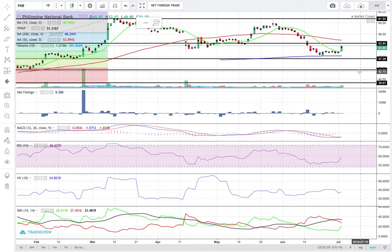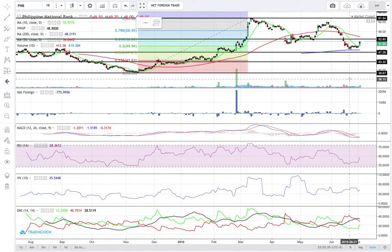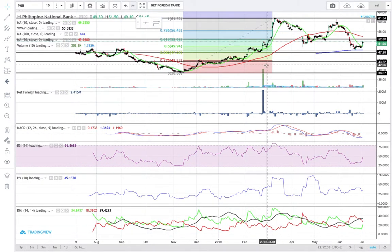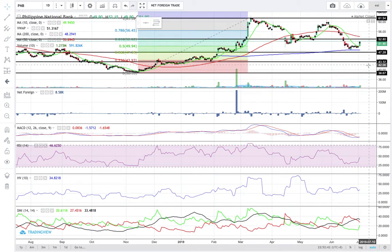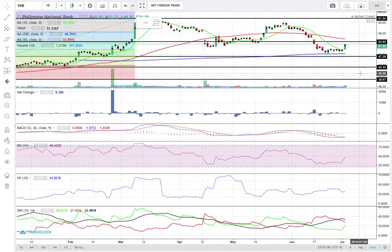This closed today at 51.9. Support is at 47.28. I am seeing a midterm resistance at 52.8, which is in confluence with a 61.8% retracement of our up Fibonacci. And beyond 52.8 is the major resistance at 61.54. Let's check the 10 SMA and MACD combo.